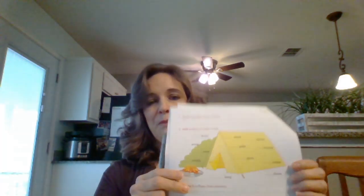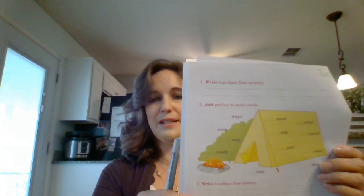And this one is untie. Do you know how to untie a knot? Un is the prefix. So you've got to write those down: A, A-L, B-E, E-N, U-N. And then you're going to use them to make words with the words on the tent and the campsite. So try each prefix. If you can't figure out which one goes, ask mom for help. But be sure you have tried each prefix first.